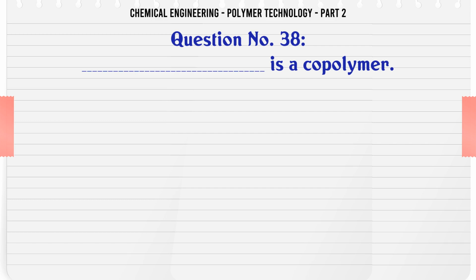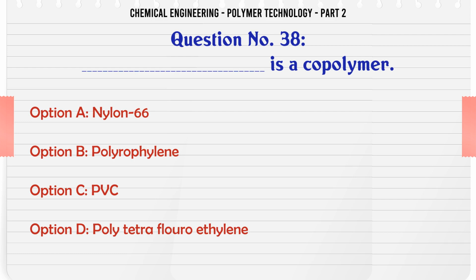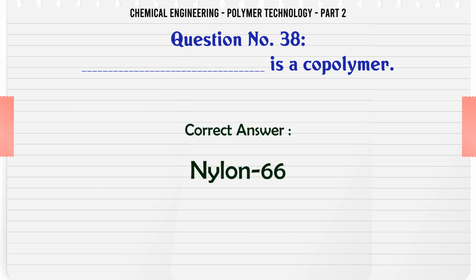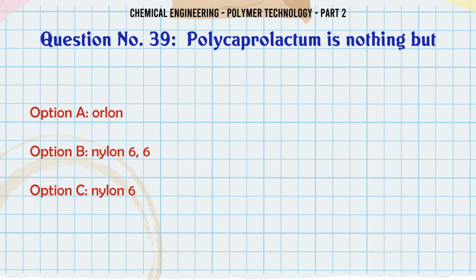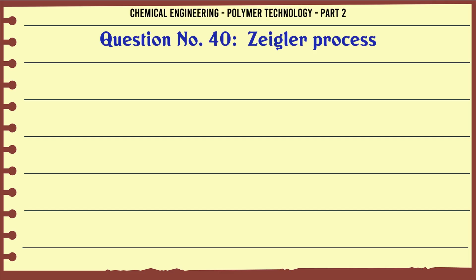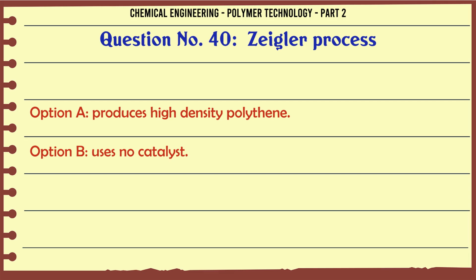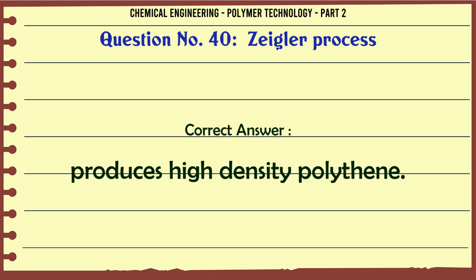Which is a copolymer? A. nylon 66, B. polypropylene, C. PVC, D. polytetrafluoroethylene. The correct answer is nylon 66. Polycaprolactam is nothing but A. orlon, B. nylon 66, C. nylon 6, D. saran. The correct answer is nylon 6. Ziegler process: A. produces high-density polythene, B. uses no catalyst, C. produces low-density polythene, D. employs very high pressure. The correct answer is produces high-density polythene.